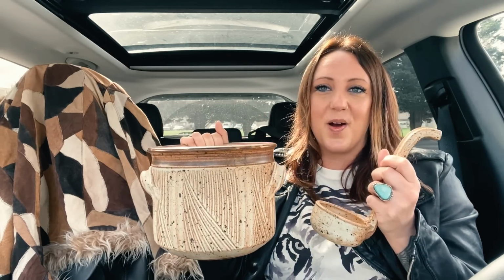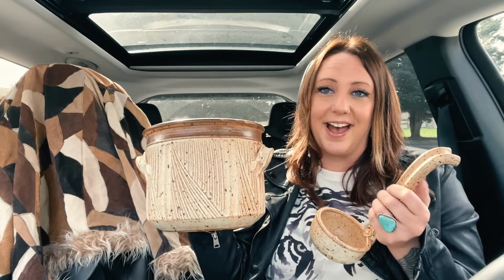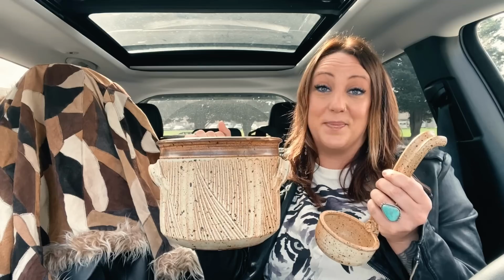Now, the only hard part is that I'm always talking about upgrading things when you find something that you love more than the one you already had. But the problem is I only need one soup pot and I can't decide which one I like better.